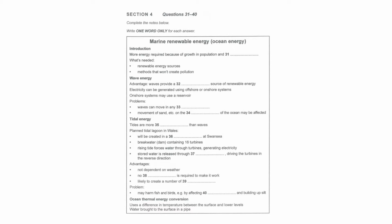Producing enough energy to meet our needs has become a serious problem. Demand is rising rapidly because of the world's increasing population and expanding industry. Burning fossil fuels like gas, coal and oil seriously damages the environment, and they'll eventually run out. For a number of years now, scientists have been working out how we can derive energy from renewable sources, such as the sun and wind, without causing pollution. Today, I'll outline marine renewable energy, also called ocean energy, which harnesses the movement of the oceans.